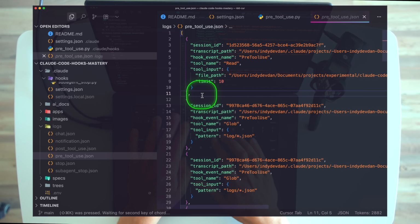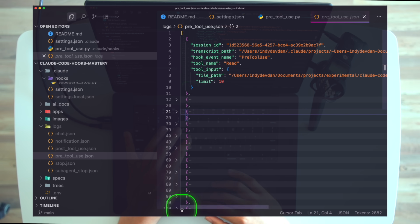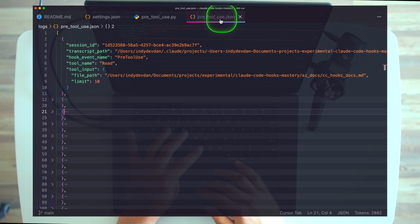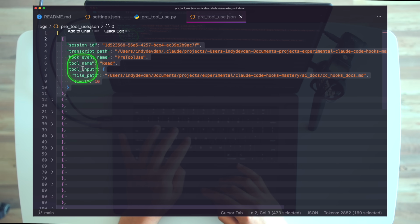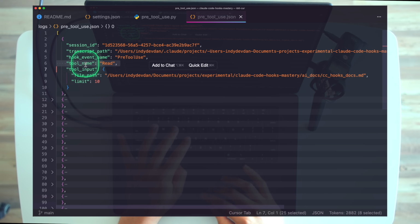Let's go ahead and collapse all the other ones and just open up one. We can see we have a list of pre-tool use blocks. So this is everything you have available from Claude Code when the pre-tooluse.json hook runs. So very cool. You can see we have the tool name. You can act based on the tool name passed in, and then you have the tool input. So the tool inputs are going to be dynamic based on the tool name that's passed in.